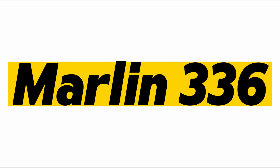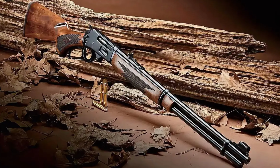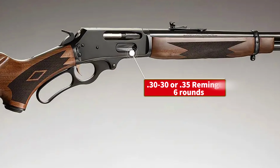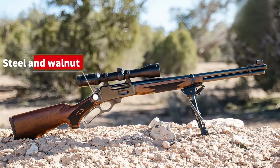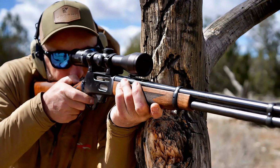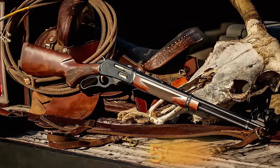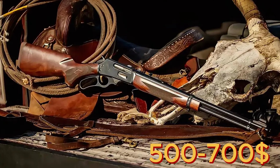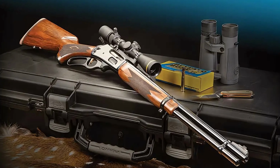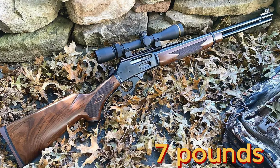The Marlin 336, a lever action from 1948, fires .30-30 or .35 Remington rounds with a 6-round magazine. Steel and walnut, side ejection, and a solid action. It's a brush gun that endures. Marlins from the 1950s still hunt today with barely a hiccup. It costs $500 to $700. The .30-30 is a woodsman's dream, and side ejection keeps it running in tight cover. At 7 pounds, it's a nimble classic.